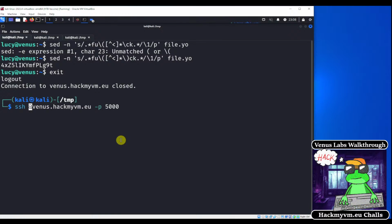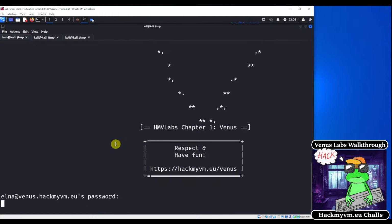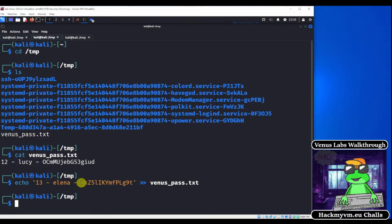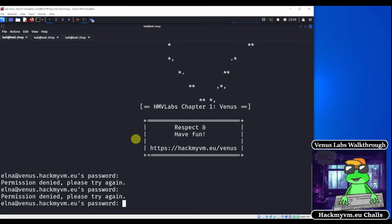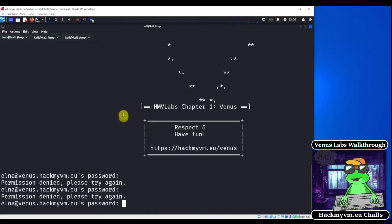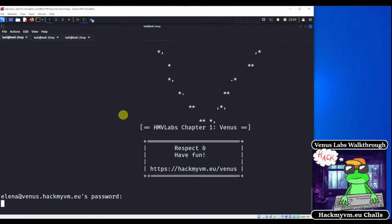So the next level, we're logging in as the Elena user. And we need to supply the password, paste in the password, and now we are permission denied. Let me take a look at that password. This should be in. I'm going to copy it and then paste it in. That's strange. Am I logging in as the wrong user? Let me check this one more time. Oh no, I misspelled Elena. Okay, so that's why it didn't work. Okay, now we can log in.